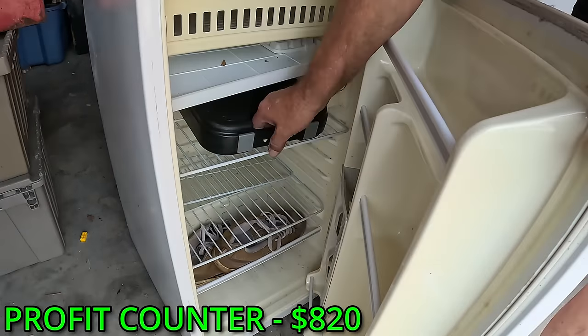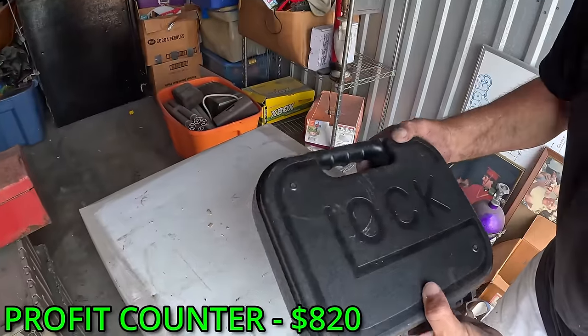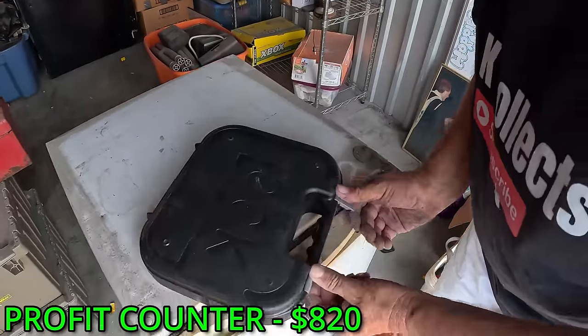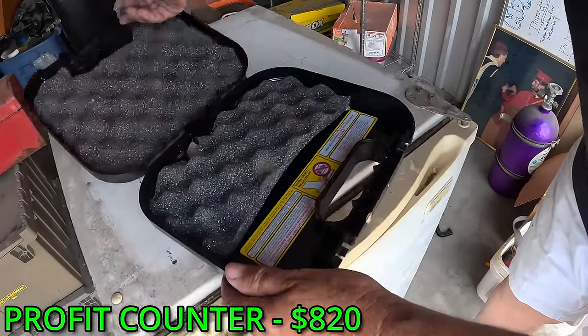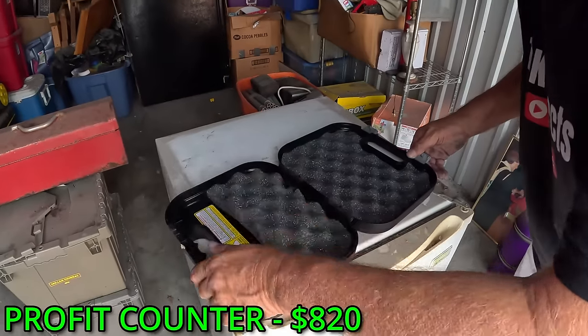Oh, ooh. Shoe? Is that a Glock? Tool? No, lock. Lock? Is that a gun? It's a gun. Is that a gun bag? Oh my gosh. Is it in there? It doesn't feel heavy. Oh man. That tells me there's probably a gun in here somewhere.